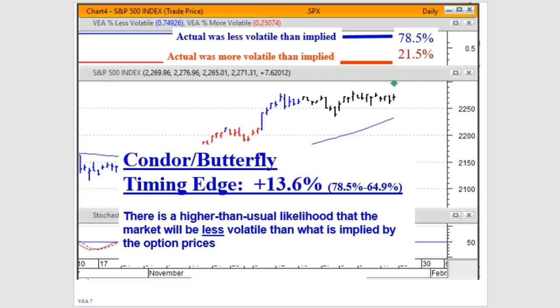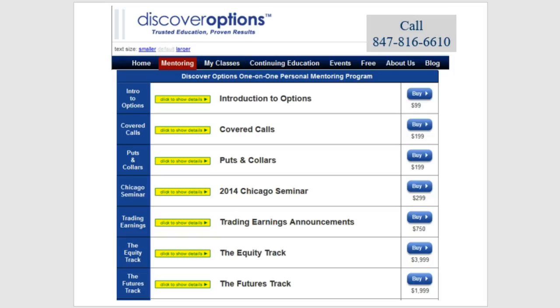But again, we're going to just report to you the way it is and let you take that information and run with it. 13.6% edge. That means that there is a higher than usual likelihood that the market will be less volatile than what is implied by the option prices. So that is the Condor Butterfly Timing Report.